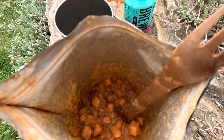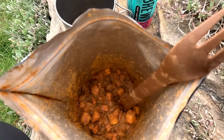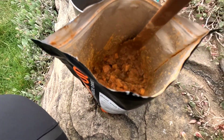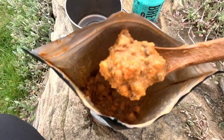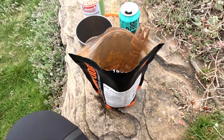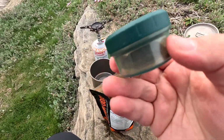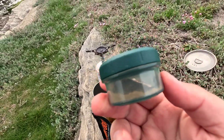Right, so this is the beef and potato hot pot by Expedition Foods. Smells lovely. Looks like a nice bowl of stew, that. I have brought some salt and pepper with me as well though, so I'm going to throw that in as well. Not all of it, but a couple of pinches of that.